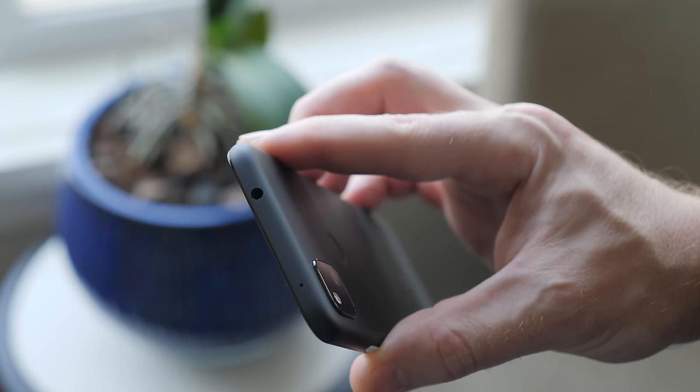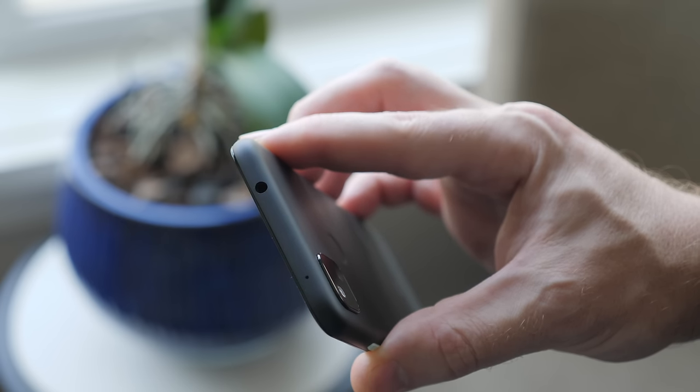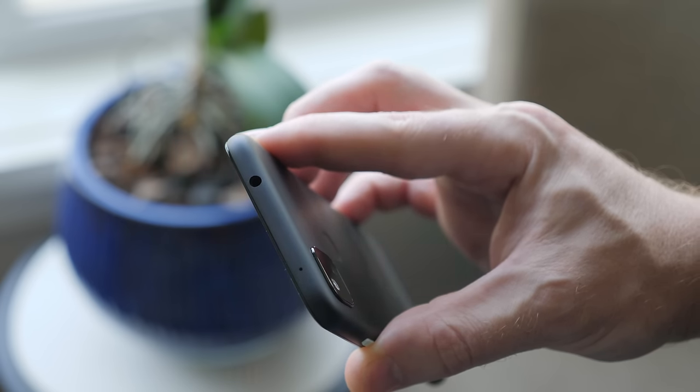Now, I've completely switched over to and adopted the wireless life, but here we are in 2020 with a well-known phone from a well-known company that comes with a headphones jack. Have I used it? No. Will I use it? Probably not, but it's nice that it's there.